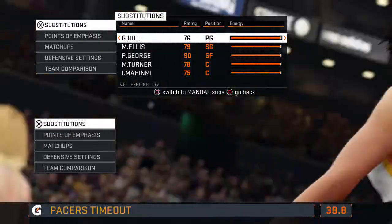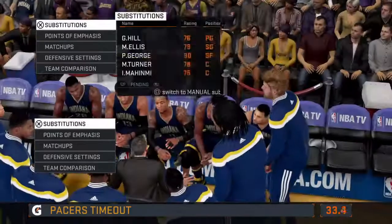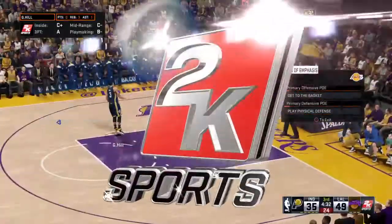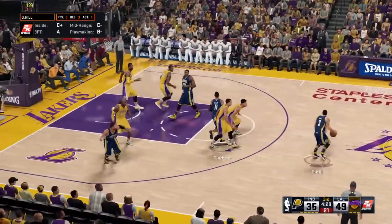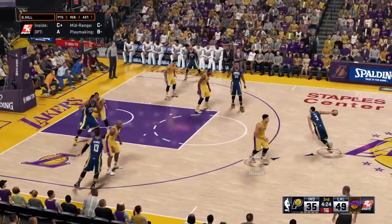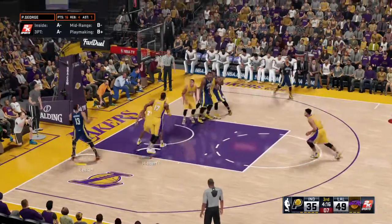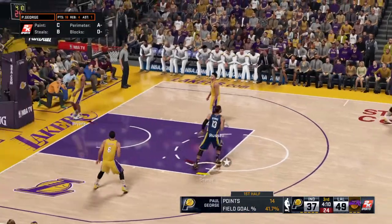A recipe for disaster if you're not going to play with some physicality inside. Pacers trail by 14. Just over a minute and a half played here in the third. Hill, the open look. And Turner kicks to Mahimi. Here's George. And again, it's Indiana converting. Wow, he was just wide open there. That's way too easy.